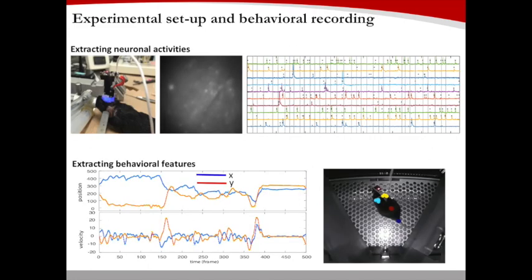And as the mouse is doing this complex task, there is a miniscope mounted on top of the mouse's head that records a population of neurons in the hippocampus. At the same time, we use a deep neural network to track different points of the mouse body in order to quantify the behavior of the mouse during the task.